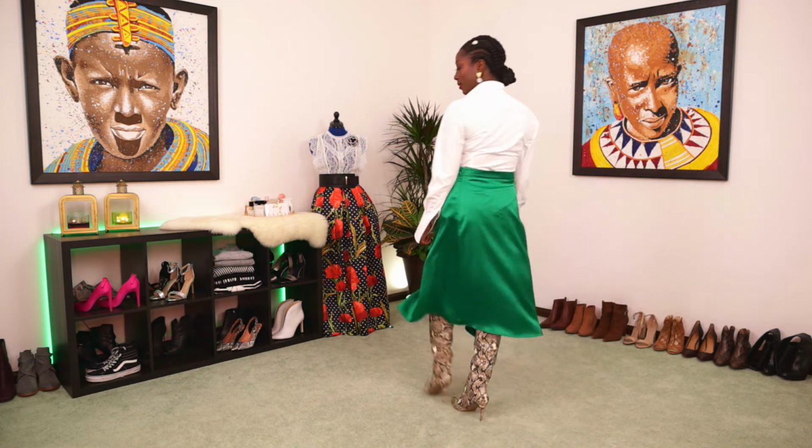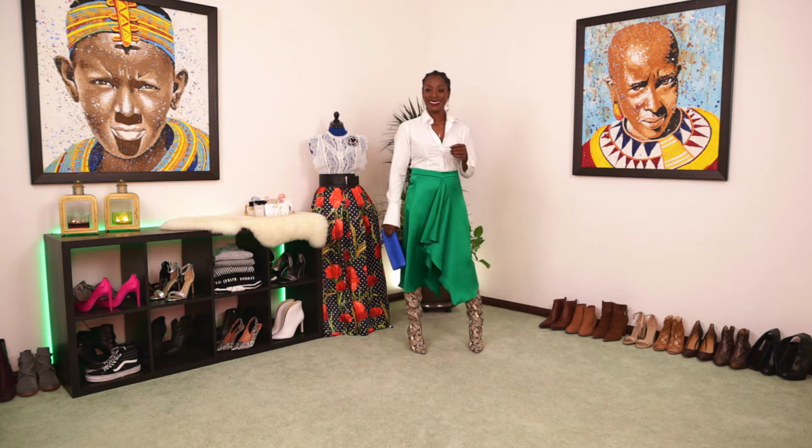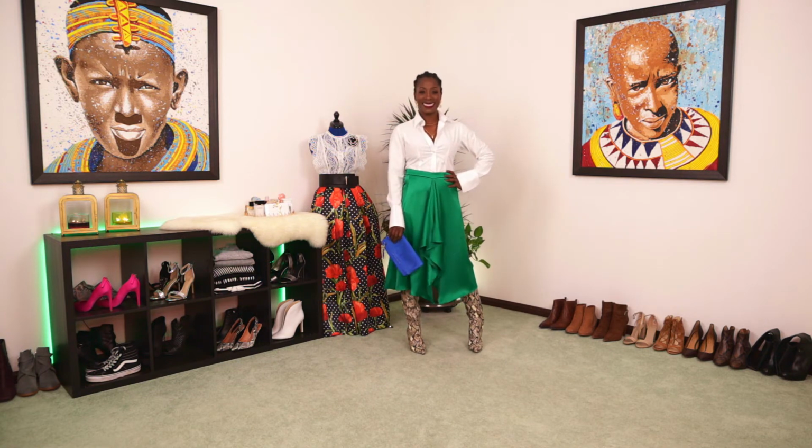I paired it with my knee-high animal print boots and just put my favorite Banana Republic white button-down shirt with it. And just to make that green contrast, I added that blue clutch. I think it's just beautiful, just seamless. There's nothing wrong with this at all. I just really, really like this. This is really cute. I felt really pretty in this outfit.